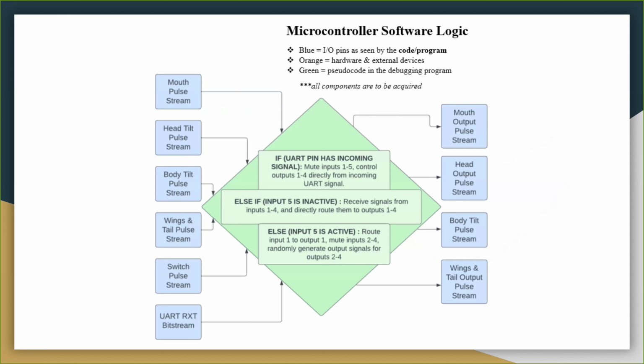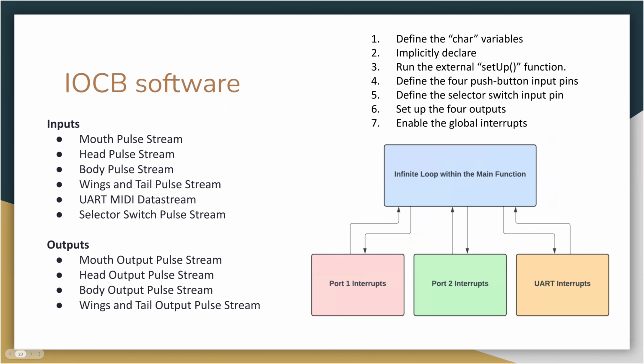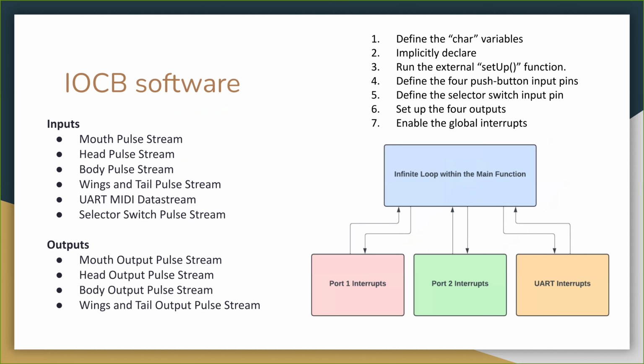Now going on to the software side of things, the microcontroller itself has a program that will allow the MSP chip to decode several classes of input and produce 4 analog pulse outputs for the 4 movements. So the 6 inputs that will be seen by the MSP will be the pulse streams from the mouth, head, body, and the wings and tail, the UART MIDI data stream, and the selector switch pulse stream. The 4 outputs, of course, will be the mouth, head, body, and wings and tail.